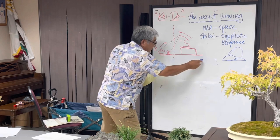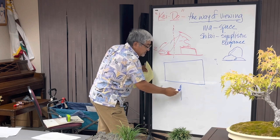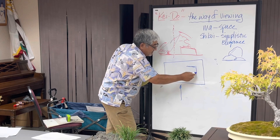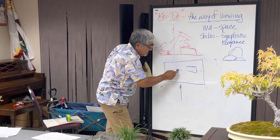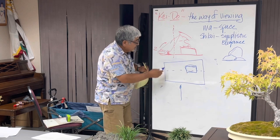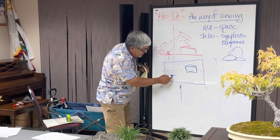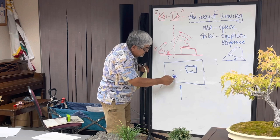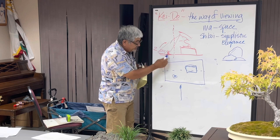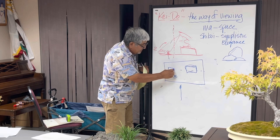Say this is the table, and this is the front of the display. Your tree is sort of mid to back of the center line. So here's your tree stand, okay? Then in this diagram here, we have the accent grass. And then your suiseki, if it's a mountain view stone, is sort of back.